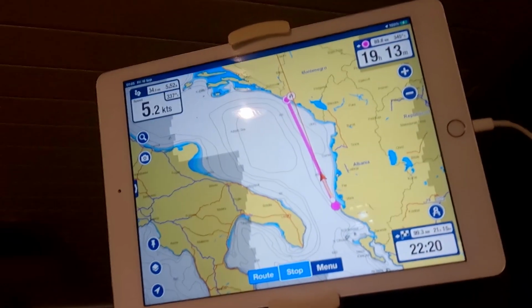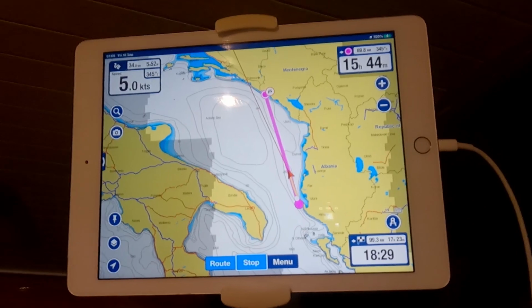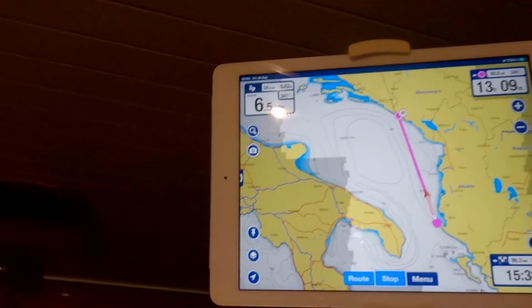Well, it's 2 o'clock in the morning. It is quite dark, not much of a moon, but we're doing about 6 knots, 5.5 to 6 knots, and more important than that, we're going in the right direction. So there we are, that's the line up to Porto Montenegro, and it looks like we should get there tomorrow night, which is earlier than we expected. But once the wind got up, it's been very consistent, and we've had quite a good sail overnight so far. We'll see what the morning brings.